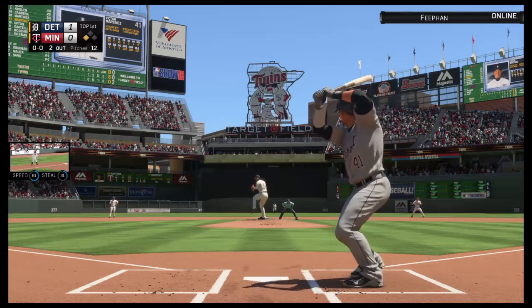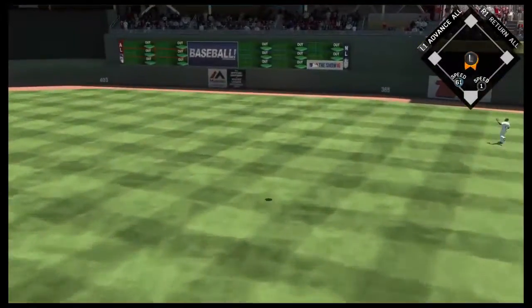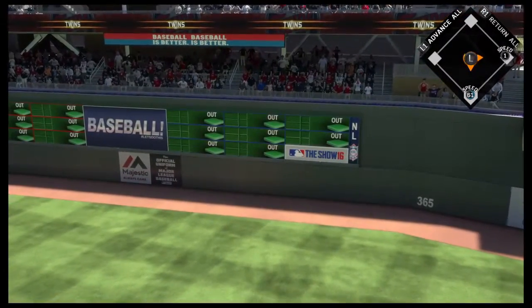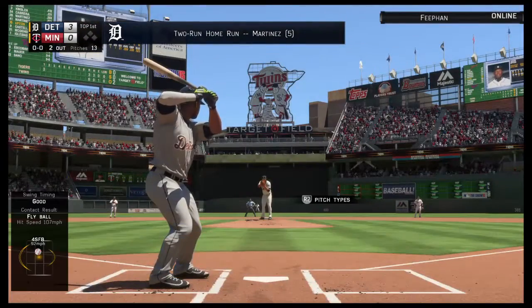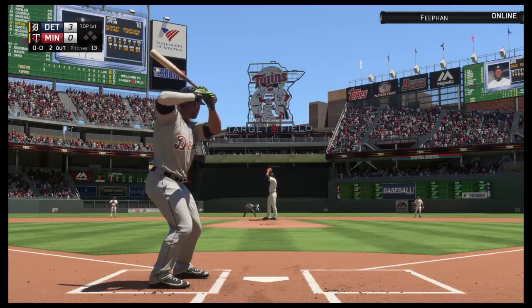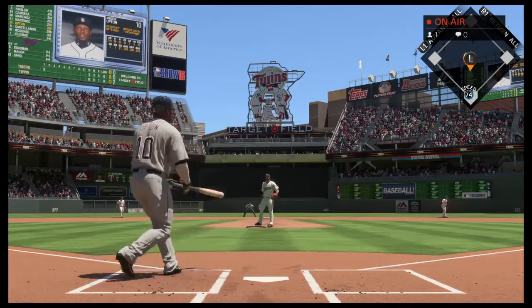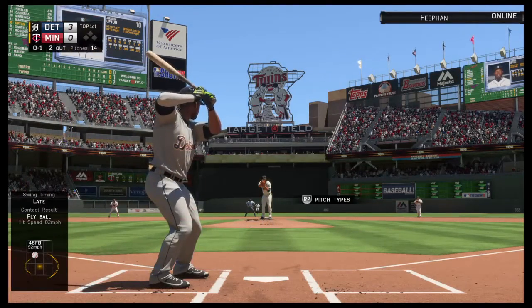Yeah, and all he needs to do here is find a hole anywhere. Belted high and deep into right center. Sano going back on it, and goodbye. This one ain't coming back. Batting 6, the left fielder, a 2-run shot for Victor Martinez. Home run number 5 on the year, and the Tigers take a 3-0 lead. 3 runs already home here.